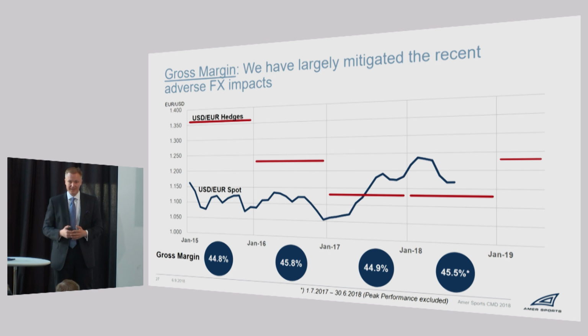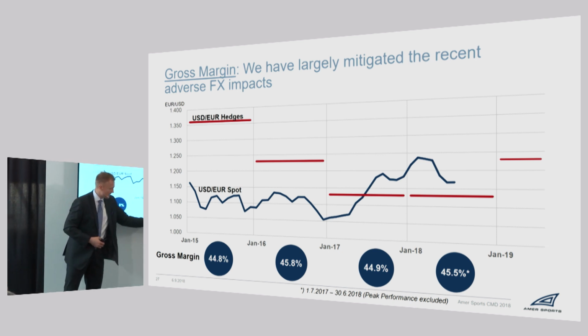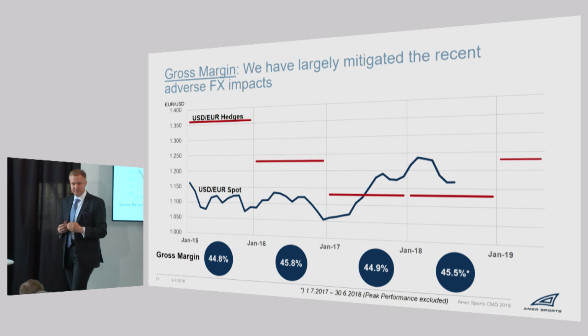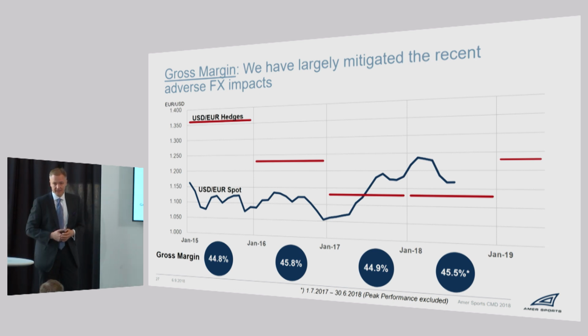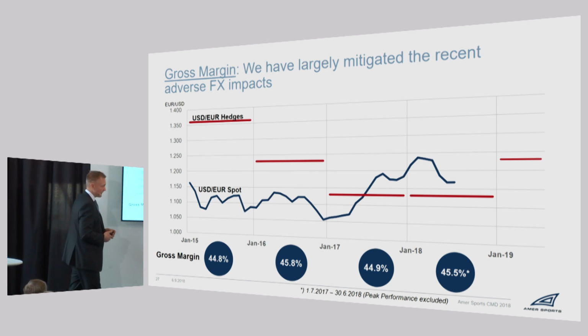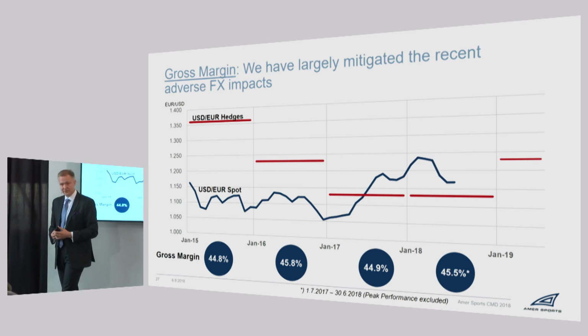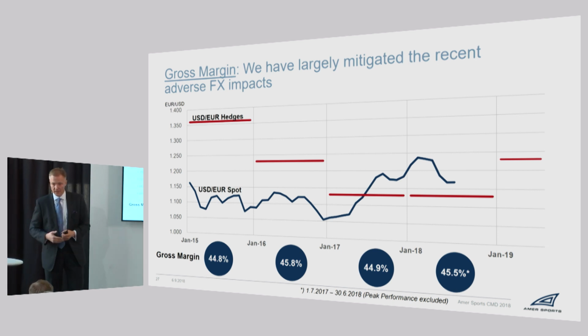You need to remember that the weaker the US dollar is, the better it is for our gross margin. And when hedge levels have been coming down, gross margin has followed that, but not at the same pace. We have succeeded to mitigate. What you can also see here is that we now expect some support from FX for 2019. We have already hedged quite a significant part of 2019, with improving hedge rates.